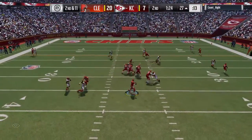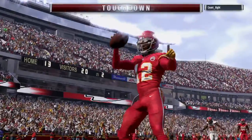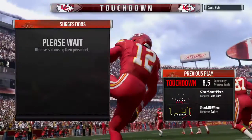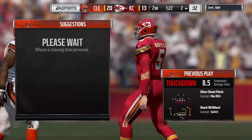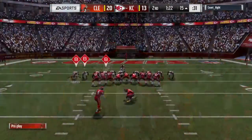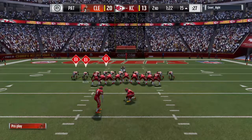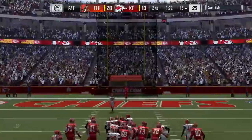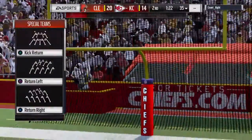On second down, here's Bortles. This will be caught inside the 10. And he takes this into the end zone for a Chiefs touchdown. Albert Wilson, his second touchdown on the season. And the Chiefs are able to get this back within a touchdown. And it's good. The deficit 6, 20-14.